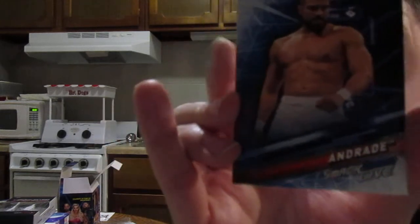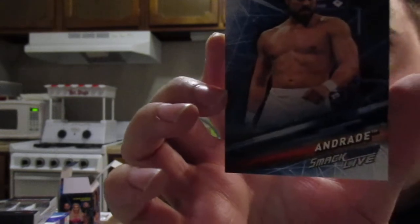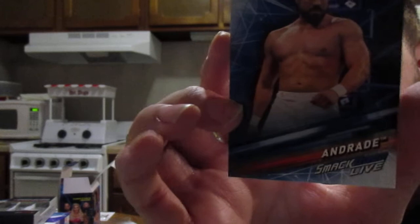Next we have Andrade, just Andrade, currently serving a wellness policy suspension. But he's had some great matches with Rey Mysterio recently, and he's really come into his own since moving over to the main roster from NXT.